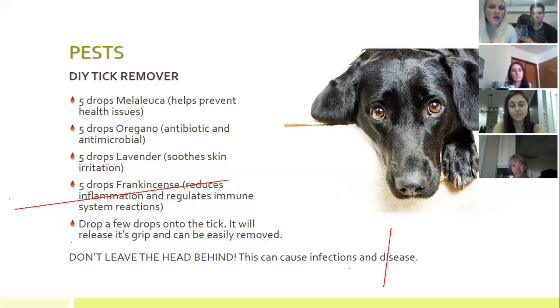5 drops oregano. This is an antibiotic and antimicrobial. It's known for those properties. It's also really strong. It is. It's a hot oil. So I would say that's part of the reason why ticks don't like it, right? 5 drops lavender. This soothes any skin irritation that the ticks are causing. And then 5 drops frankincense reduces inflammation and regulates the immune system reactions.